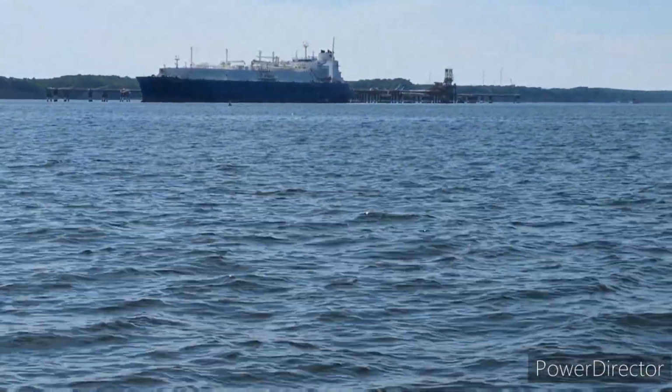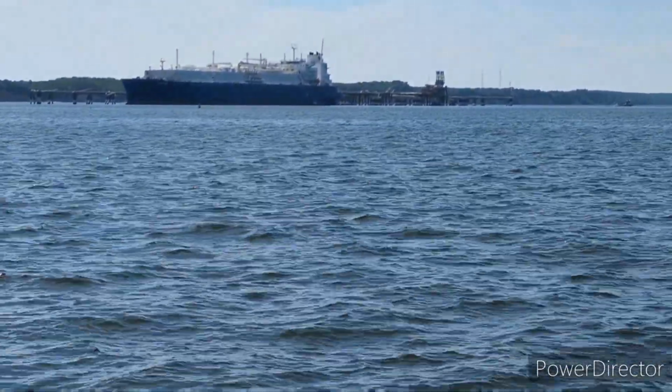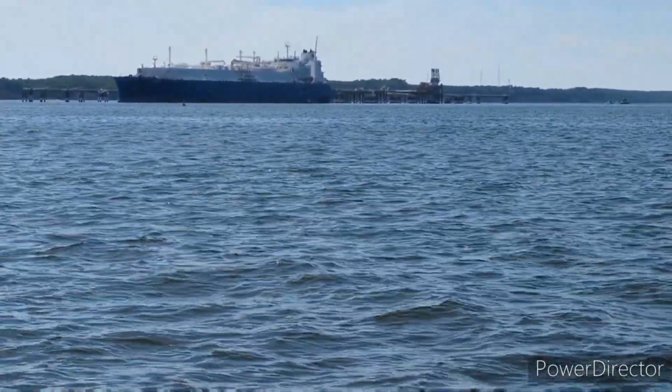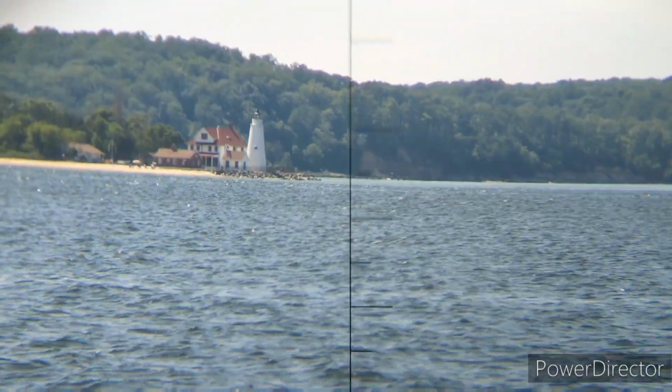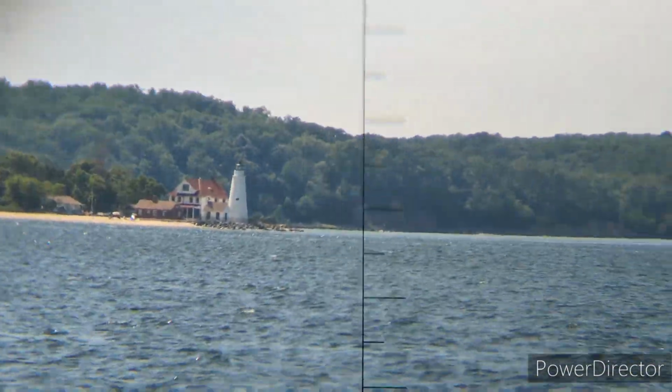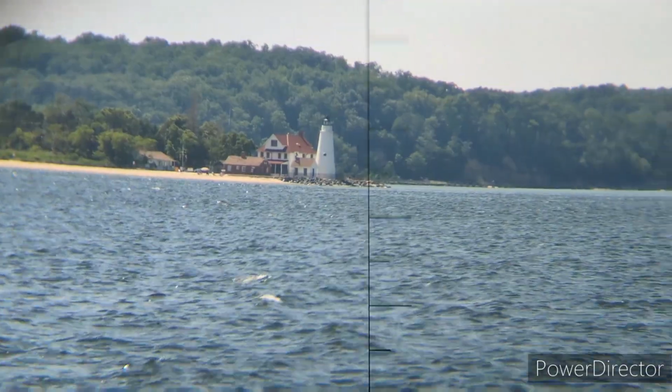Chesapeake Bay covers a vast area, and a lot of it is unspoiled natural beauty. There are also some commercial installations though, such as this one. And there's Cove Point Light, a familiar landmark for anyone who goes to Solomons in the Chesapeake.